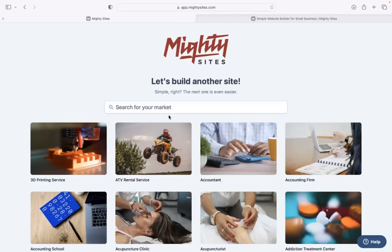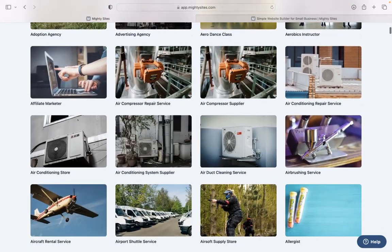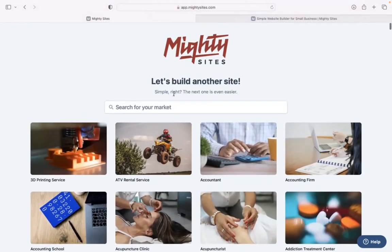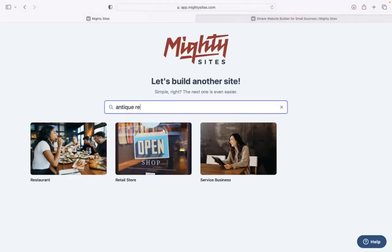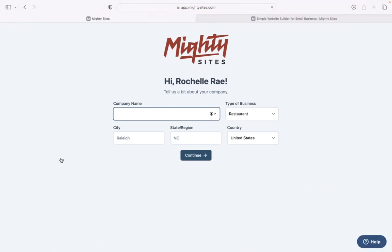Once you join the platform, the first thing it's going to ask you at the top is to search for your markets. Now, we've got hundreds of different markets to choose from for various small businesses. We are adding more markets every single week. Let's head to the top and search for our market, antique furniture restoration service. I'm now going to go ahead and select that template.